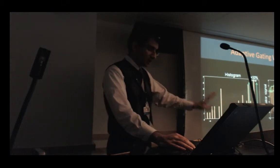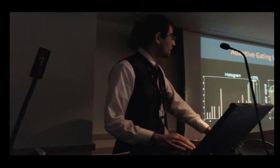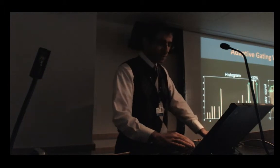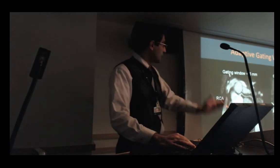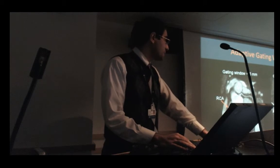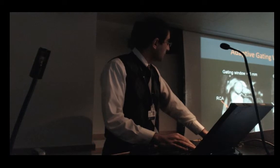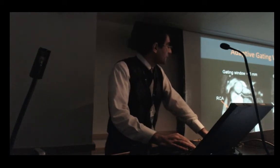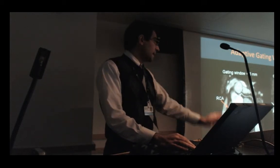So what we have proposed is to use the adaptive gating window. Rather than putting a fixed 5 millimeter gating window, let's put a fixed gating efficiency, a scan efficiency. Let's say I would like to accept 10% of the data. If you would like to accept 10 to 30% of the data, that means the size of your gating window changes automatically during the scan to make sure that the scan is going to finish in a predictable time. And then it is more robust to the drift because it is going to follow your breathing pattern and then finish the scan. I may end up having some respiratory motion.